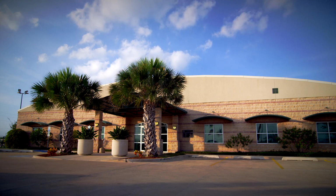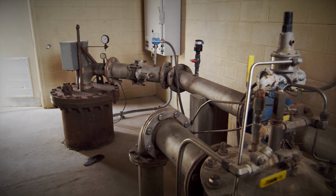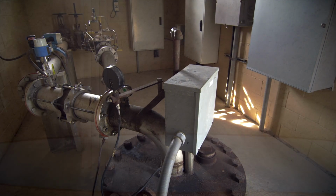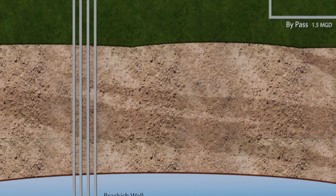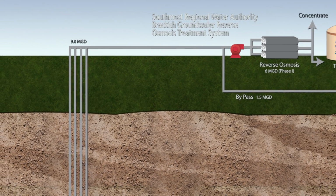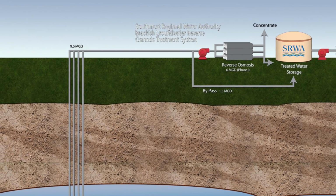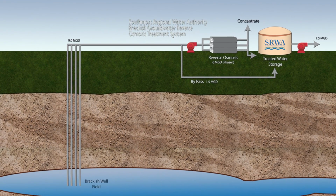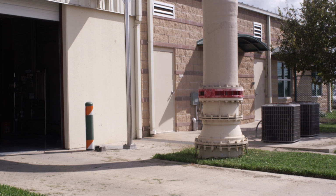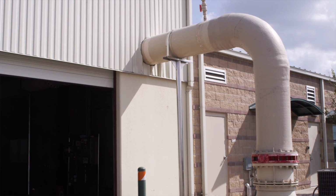The journey of the water begins at wells located in northwest Brownsville. It is here where we have well pumps located 250 to 300 feet below the ground, pumping from the Gulf Coast aquifer. The groundwater here is brackish, or salty, because of the close proximity to the Gulf of Mexico. This brackish water is too salty to drink, but not as salty as ocean water. This water is pumped directly to SRWA about 7 miles away.